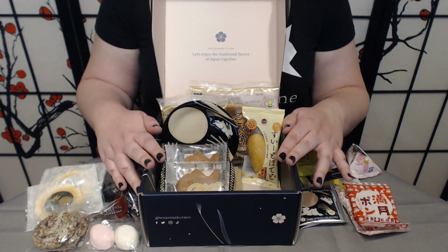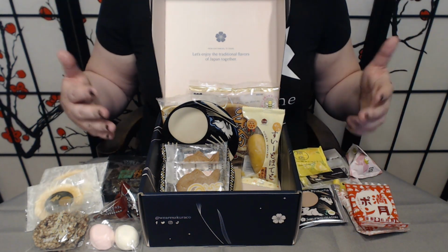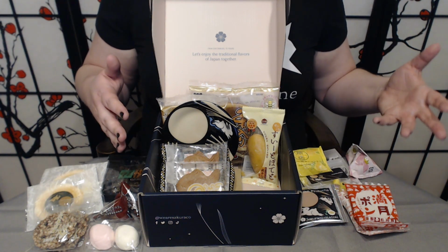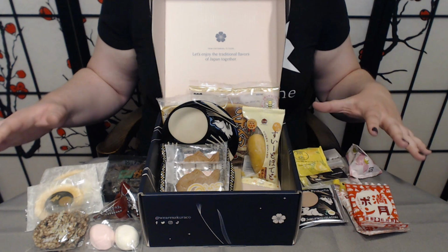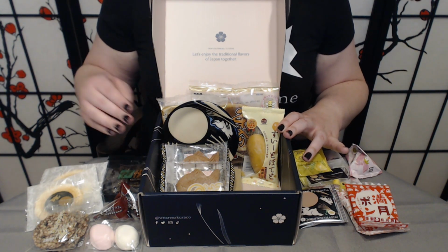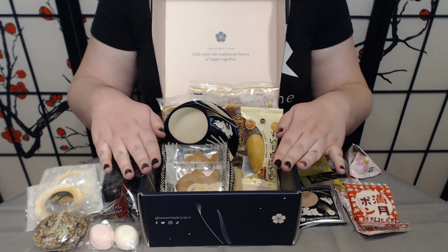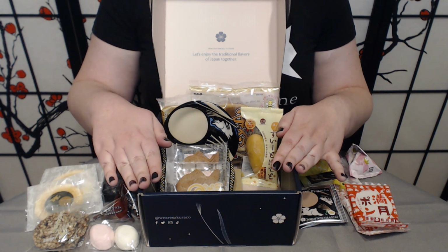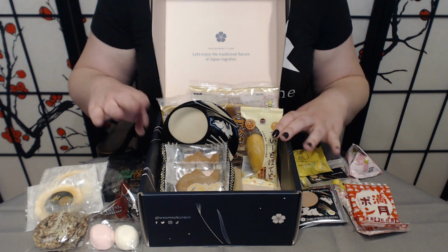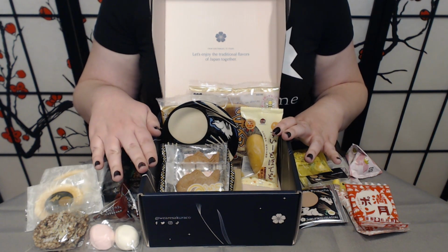If it's past that point and there's something in here where you're just like, I really wish I could try that, or you're looking at this and you're thinking, I only really want the one thing, not everything in the box, feel free to let me know in the comments. They have a related website market where after they finish with the boxes, the extras go on sale. So if there's something where you're like, I need more of it, or I just want the one thing, you can find it on there, and I'm more than happy to help you find it. Just let me know in the comments.